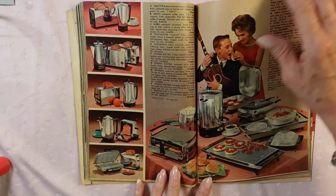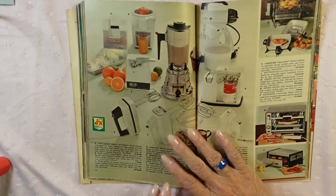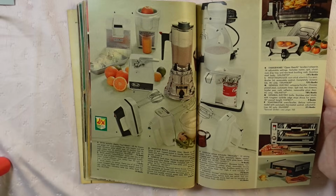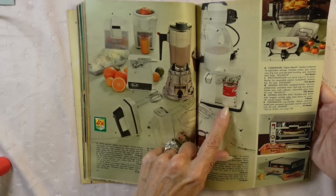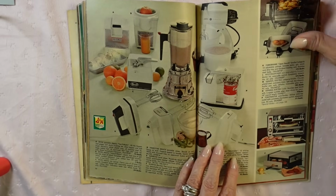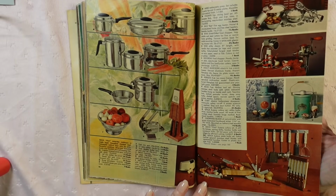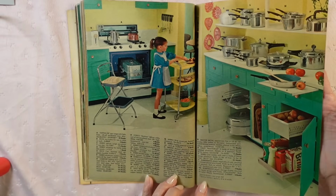There's my percolator that I want to get to try. Oh my goodness. All the appliances that were starting to become very popular, like can openers. You know, we had a can opener. But I always preferred, still do, the hand twist one. Cookware. Wow. Knives. More cookware.